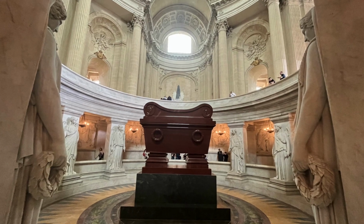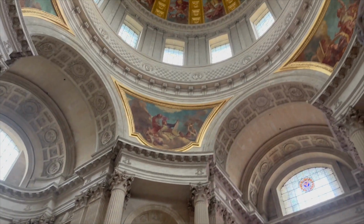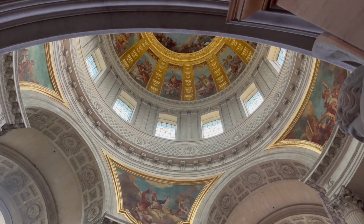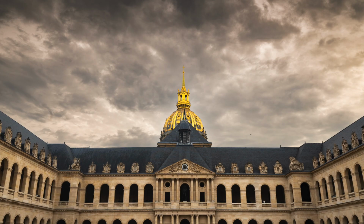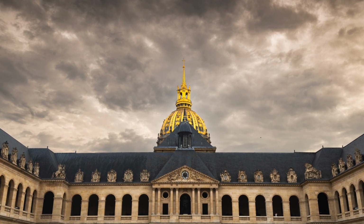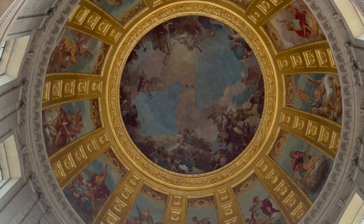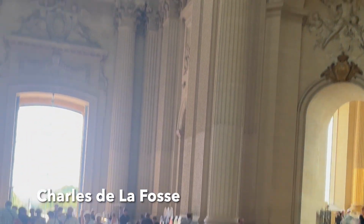This is where some of the most notable military figures of France rest. This is where Napoleon Bonaparte rests, and some of his family members as well. In fact, the tomb or the sarcophagus of Napoleon is right below the cupola of the dome. Louis XIV, whom I mentioned in the previous episode as well, started this project. The dome of Des Invalides is a stunning example of the French Baroque architecture.